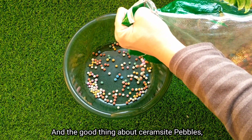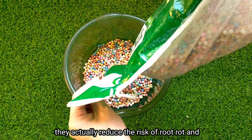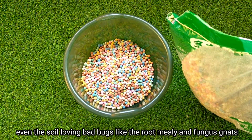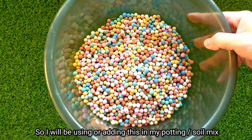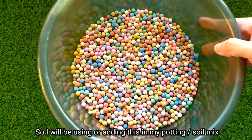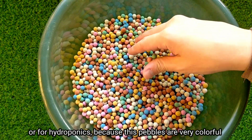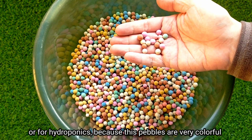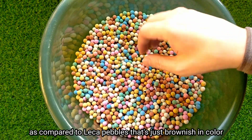And what's good about CERAMSITE Pebbles is that they actually reduce the risk of root rot and even the soil-loving bugs like the root mealybugs and the fungus gnats. So I will be adding this to my potting mix. Aside from that, it can also be used for decorative purposes and for hydroponics, because these pebbles are very colorful as compared to the LECA pebbles, which are just brownish in color.